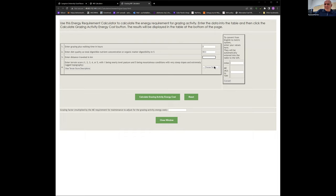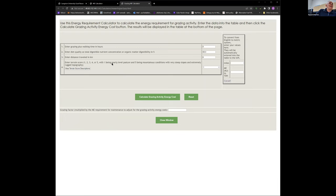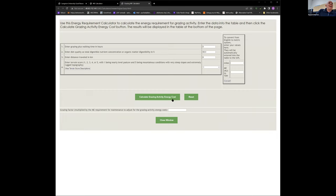We also have to identify the terrain, and for that we have a supplement here. We can see the score of the different levels of grazing area. We have the picture and also an explanation. If we click on it, okay, too fast. We can change this and see the description and how this factor will be affected. We're just going to say one here, go back and calculate. Then we have an adjustment factor of 106 if the animal will be walking for 5 hours and will do 6 kilometers in a relatively flat area.